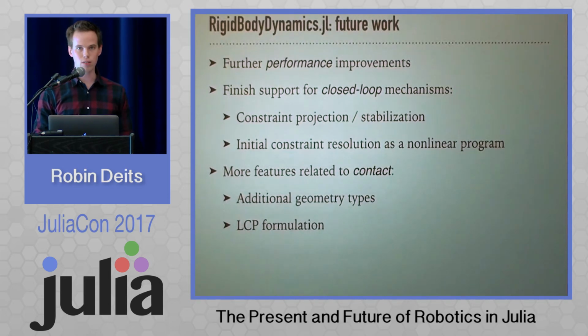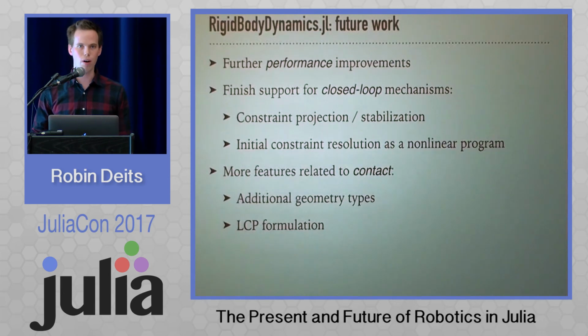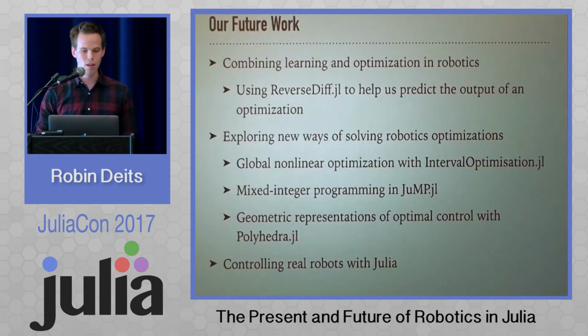Then contact. I showed you Valkyrie balancing on ground. Currently the only contact primitives supported are half planes, so the simplest possible thing. And it's a penalty-based contact model. I want to try this other approach to solving contact problems using a linear complementarity problem formulation. All right.